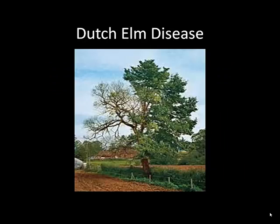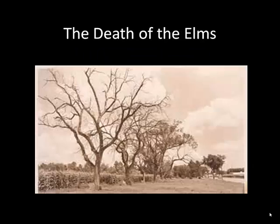But in the 1960s, when I was a teenager, the elm trees began to die. It's called Dutch elm disease. I think it involved a little beetle. This is what would happen. Your big elm tree, a part of it would start to die. And the whole process would take 2, 3, 4 years, but eventually your entire tree would be dead. And it wasn't just your tree, it was all the elm trees all over the country. The death of the elms was this kind of terrible thing that was happening all over the country.